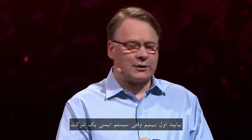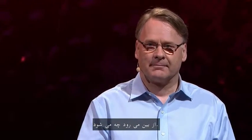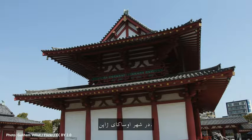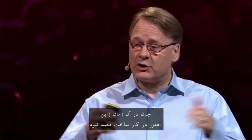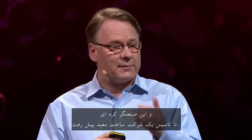Let's first take a look at what happens when the corporate immune system collapses. This beautiful building is part of the Shitennoji temple complex in Osaka, Japan. In fact, it's one of the oldest temples in Japan. It was built by a Korean artisan because at the time, Japan was not yet building temples. And this Korean artisan went on to found a temple building company.